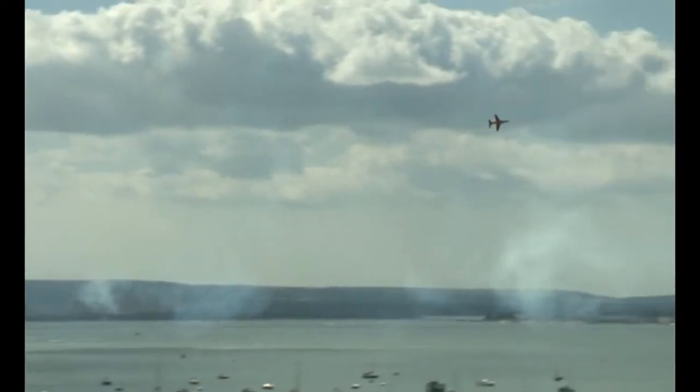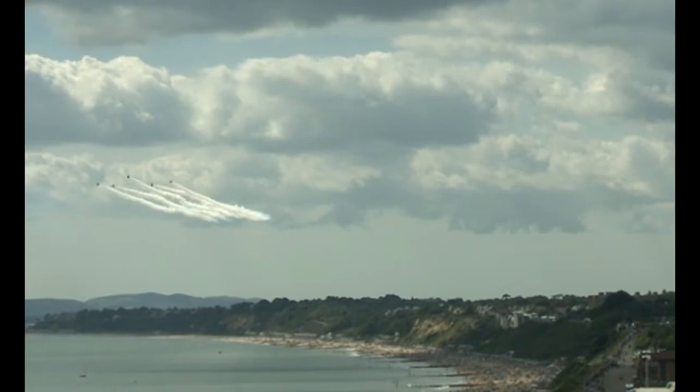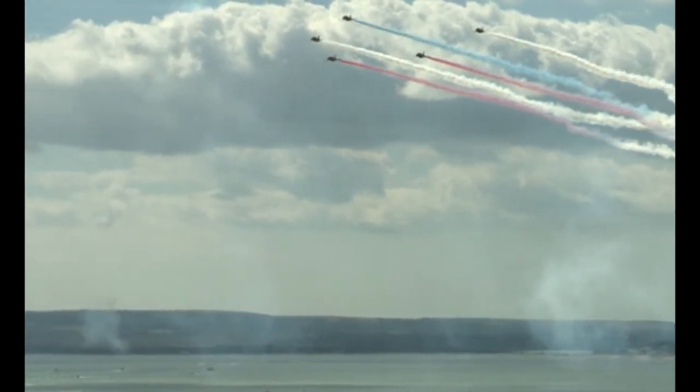As Synchro finish the double rolls, look to your right for Enid. Reds 1, 4 and 5 ease up to widen the formation slightly. And as the colour comes on, they fly the Revolution.